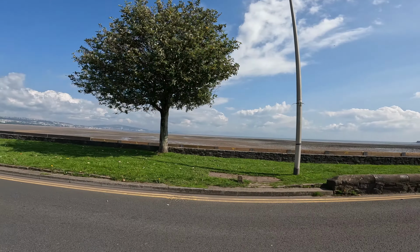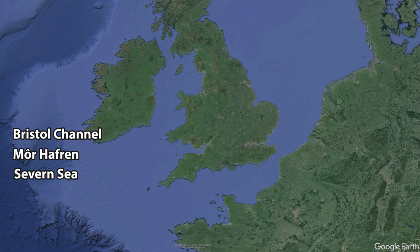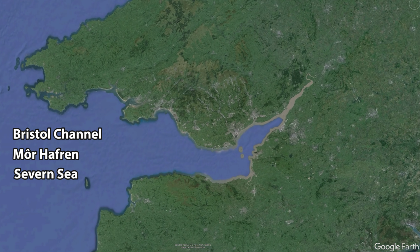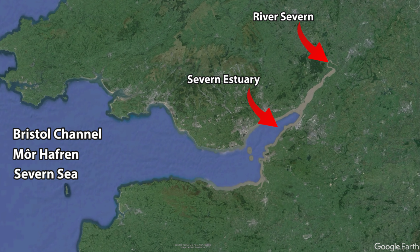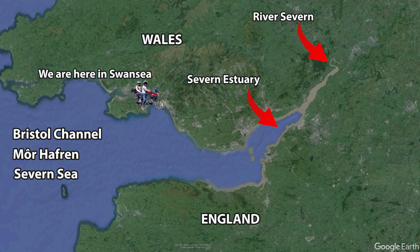To our right lies the Bristol Channel. The Welsh have their own name for it, Môr Hafren, which literally means Severn Sea. In fact, up until Tudor times, it was only known as the Severn Sea. Upstream, the channel leads to the River Severn. The Bristol Channel is the biggest inlet of its kind in the UK and separates South Wales from southwest England.